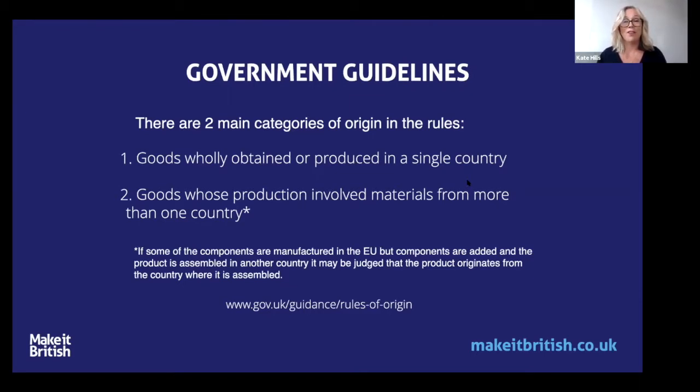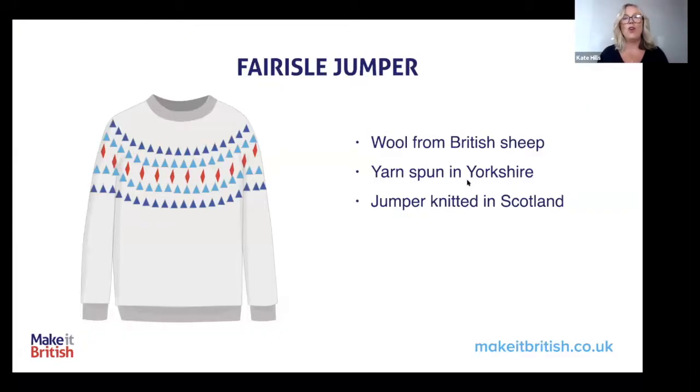And I'm also going to run you through the minefield that is the EU rules on the rules of origin. So to show you the difference of the two different types, whether wholly obtained here or not wholly obtained, firstly, I've got you an example.